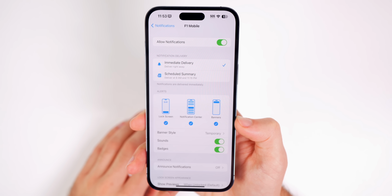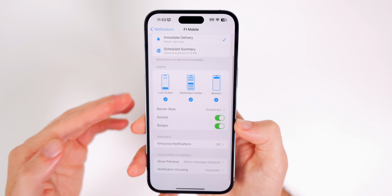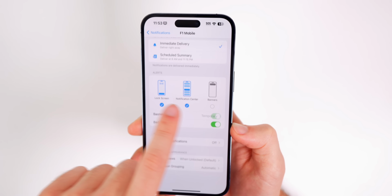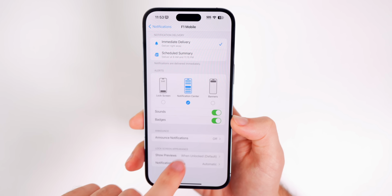But if you did want certain notifications, of course you can add to scheduled summary, which we just talked about right there. But if you wanted to just disable certain types of notifications, you could do that here as well. Like the banners and the lock screen, you definitely want to turn those off if anything, because those will light up your phone and you will see the notification for that.